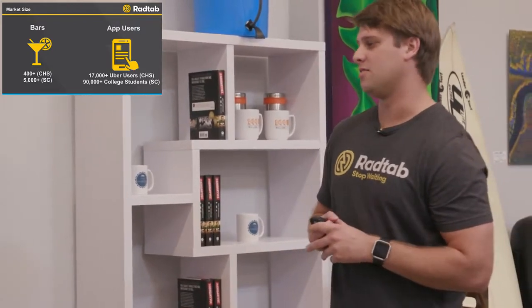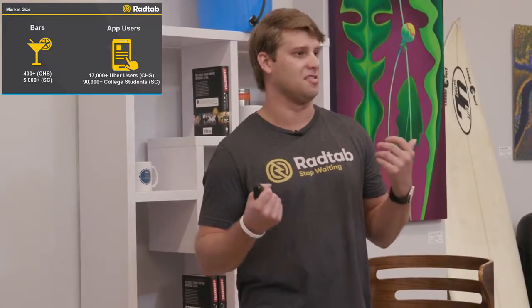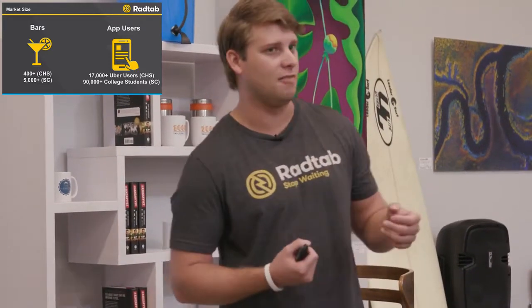So what's the market size like? Well, locally for just South Carolina alone, there's about 5,000 bars. Now, about 35% of those are a good fit for us because we're geared more towards the nightclubs, lounges, and so forth. Our app user demographic is even more impressive, from the ages of 21 to 35, which is all your college students and pretty much all of your Uber users.